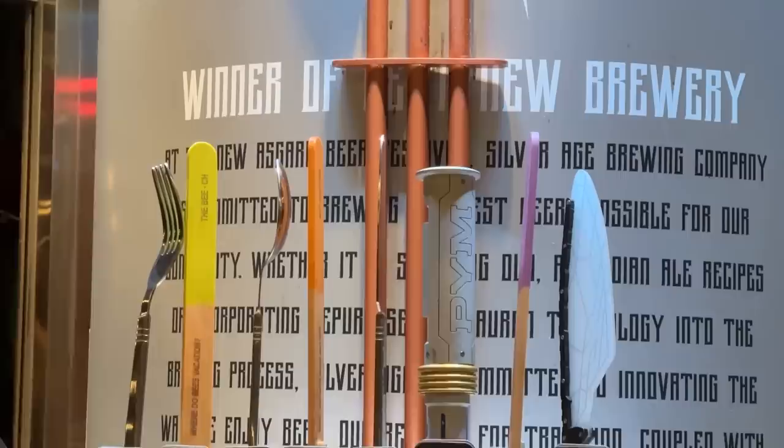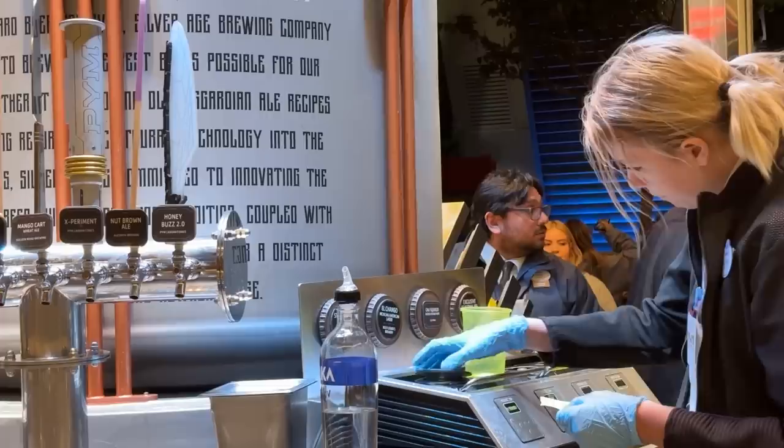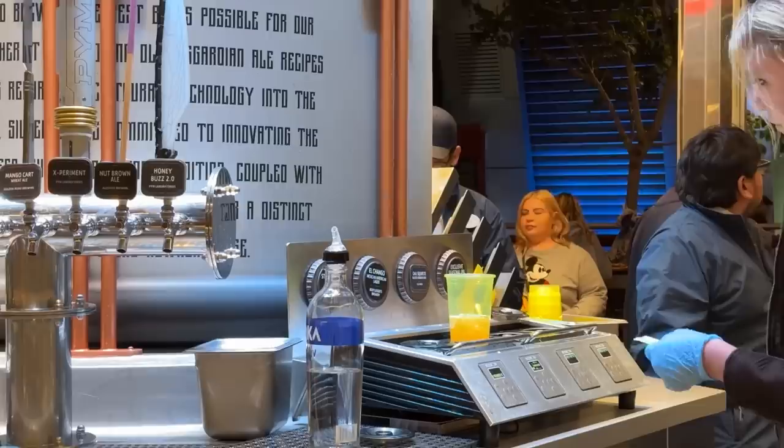It looks like Pym particles have been involved. I personally like the popsicle sticks. That one says, where do bees vacation? The beach. Get it? Another thing that's very neat is that some of the craft beers are actually on these magic taps that fill up from the bottom. It's a wonder to behold.